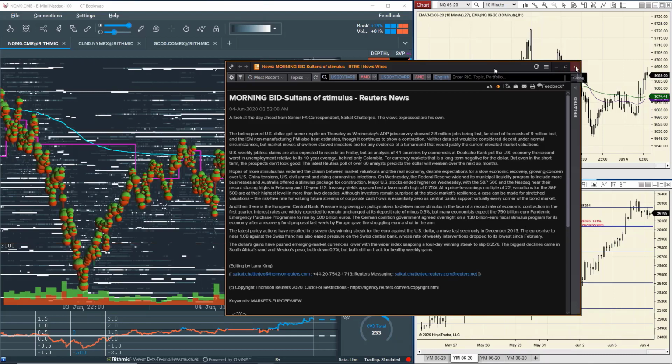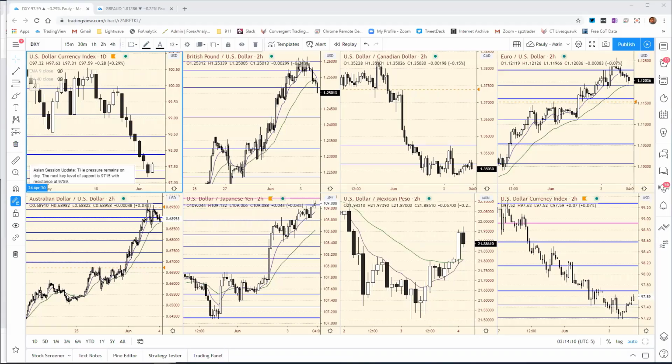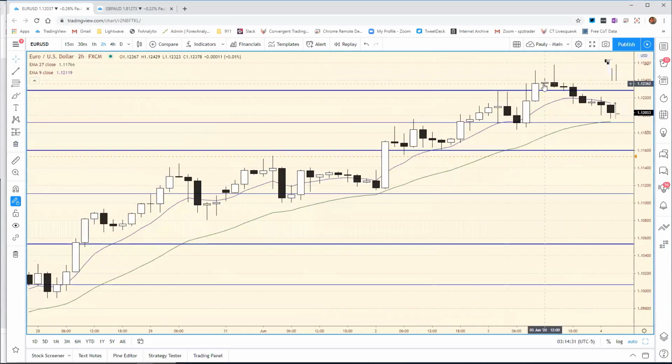We're going to move on to the analysis. You can see here what I was referencing with the euro. You can see that gravestone doji here on the 2-hour chart, and we have seen a pullback from that level. Not a whole lot, but a pullback of about 30 to 35 pips.